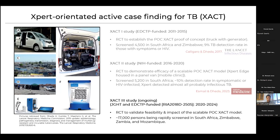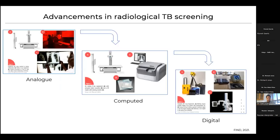We can go next slide, please. So we know that there have been rapid advancements in radiological TB screening, and it has evolved from the old analog system to computed systems to now digital systems. Even through these advancements, there are still some drawbacks. We know that there's expertise and infrastructure required, and inter and intra reader variability, not to mention the radiation exposure that needs to be considered when implementing this in any active case finding strategy.